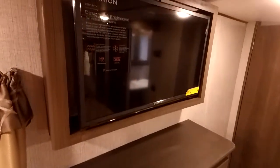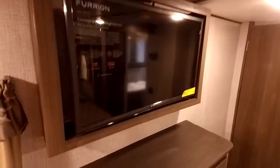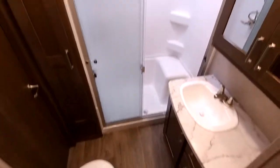And also this one includes another TV, so you got 3 TVs in this RV, as if 1 or 2 wasn't enough. So that's nice to have, standard features. Huge dresser right here. And it does have 2 doors into the bathroom, so you can easily get in and out wherever you are. Really great space in here.